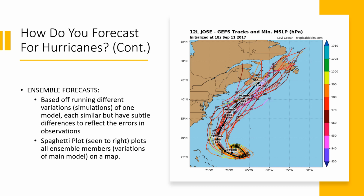And when you put those all together and you plot them onto a map, you get what's called a spaghetti plot. You can see this to the right; in the black is the main model that was used to make these ensemble members, or little variations within the first model. Each of these little spaghetti strands within the map are different variations of the main model. You can see initially all starting out the same but varying differently as time progresses. And that's good for taking a look at a bigger picture down the line.